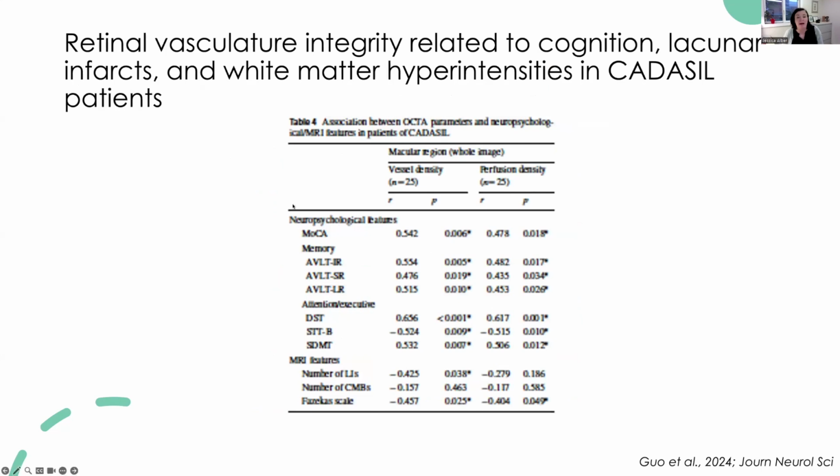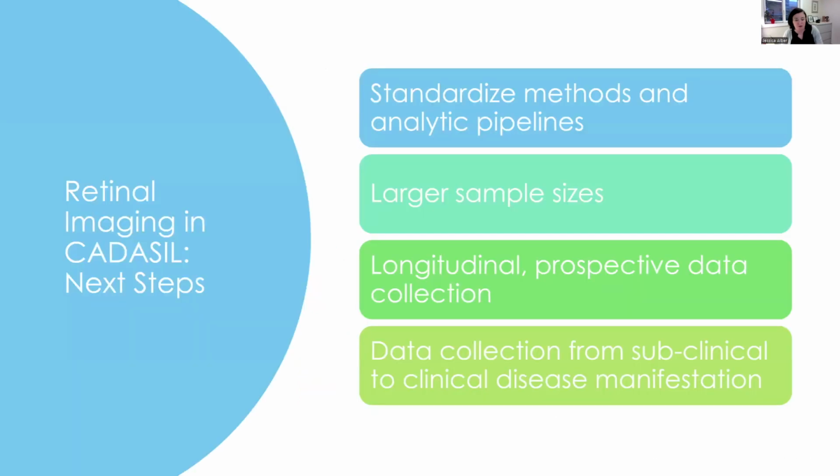They also looked at how this related to changes in cognition, memory, and thinking, and how it related to changes in the brain measured with MRIs. And what they found was that actually the integrity of the retinal vasculature was related to memory performance, cognitive performance overall, and how many white matter hyperintensities they found in the brain. So, in CADASIL, we don't have a ton of data. I just went through 4 studies that have been done. That's pretty much all that we have.